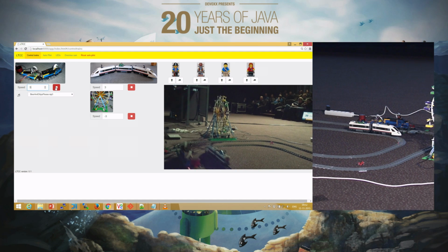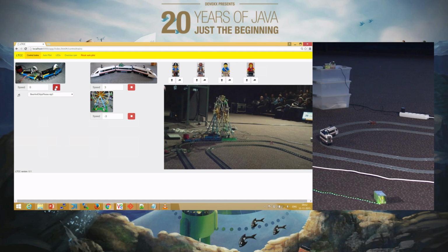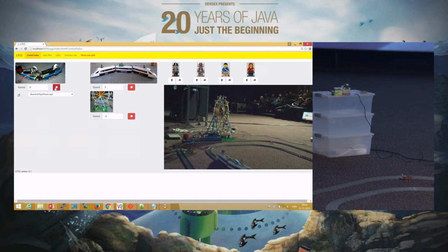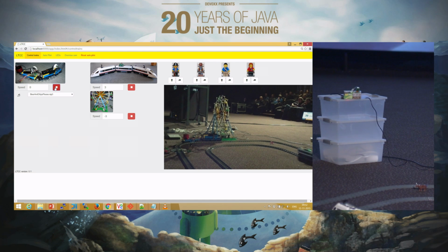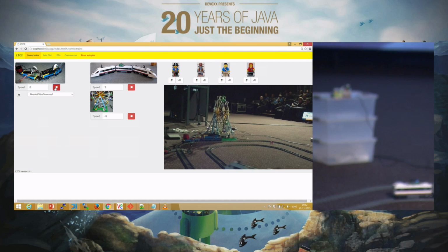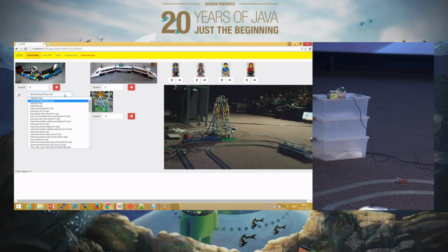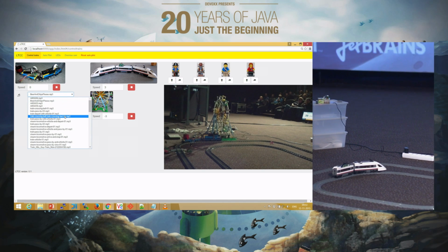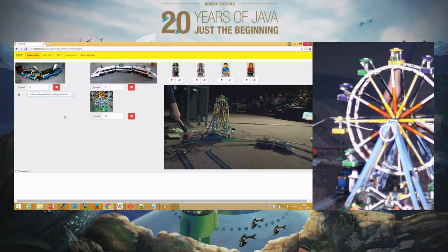You see the camera at the top. The camera here is the overview camera. The camera on the train, we had to disable it because it uses quite a lot of bandwidth, and with all the Wi-Fi here, that's really tricky. So to make our demo go a bit smoother, we decided to just disable that. And we also have some train sounds, because you need some train sounds.